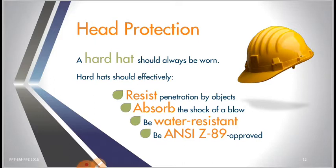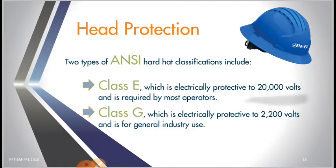For head protection, a hard hat should always be worn. A hard hat should effectively resist penetration by objects, absorb the shock of a blow, be water resistant, and be ANSI Z89 approved. Two types of ANSI hard hat classifications include Class C, which is electrically protective to 20,000 volts, and Class G, which is electrically protective to 2200 volts. ANSI is the American standard, like we have Indian Standards, IS, in India. Whatever PPE you are using should conform to the standard codes.